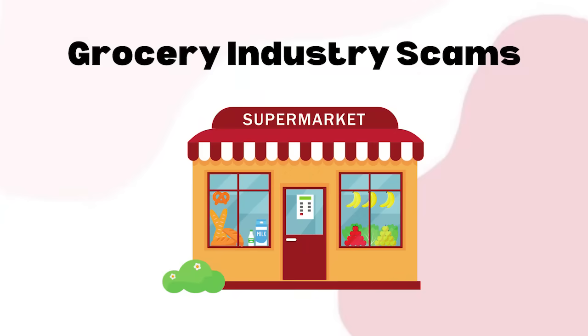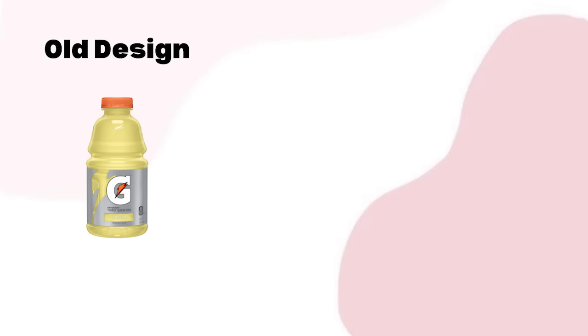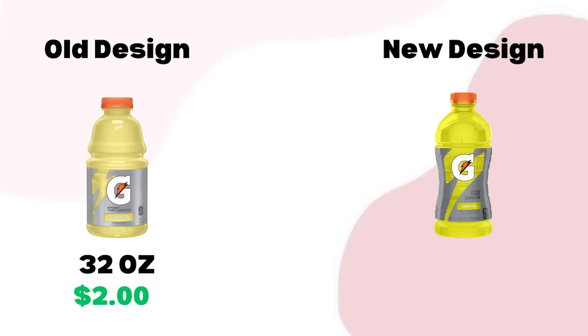But anyways, now let's talk about the grocery industry and talk about how they're scamming us. Number 5, shrinkflation. I'm sure you remember, but a couple years ago, a bottle of Gatorade looked like this. It was 32 ounces and probably cost you around $2. More recently, a bottle of Gatorade looks like this. It is 28 ounces and probably still costs around $2.